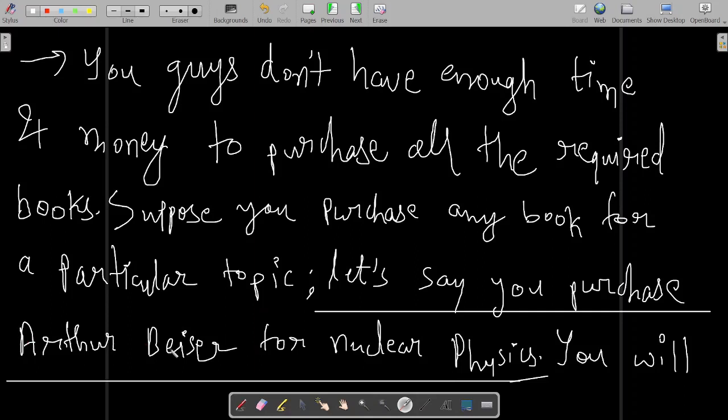Obviously you cannot purchase 11 different books, and that too for nuclear physics alone. If you consider all the topics, then you will need 100 plus books. If you start purchasing the books, UPSC physics optional alone will require 100 plus books if you want all the topics covered from books.